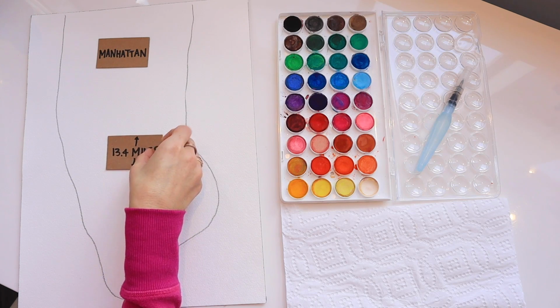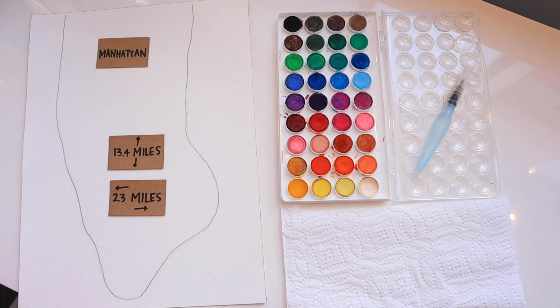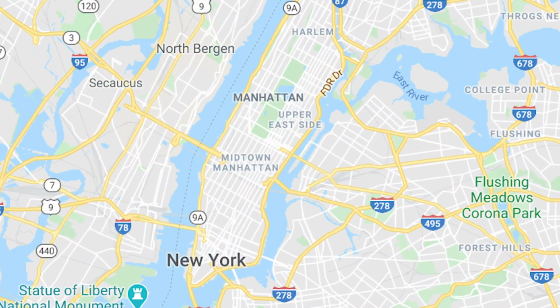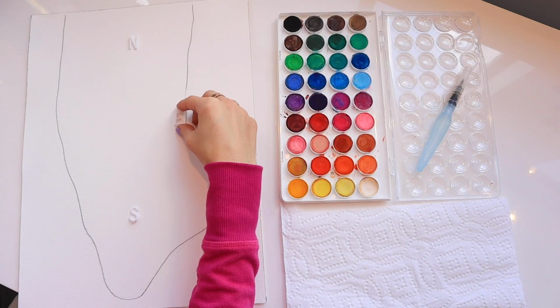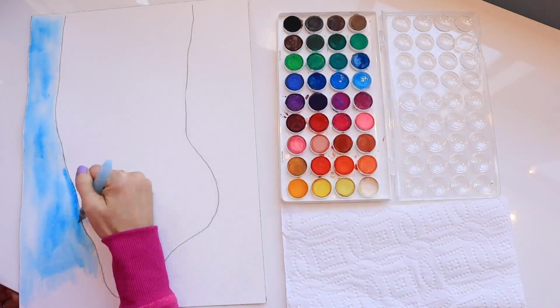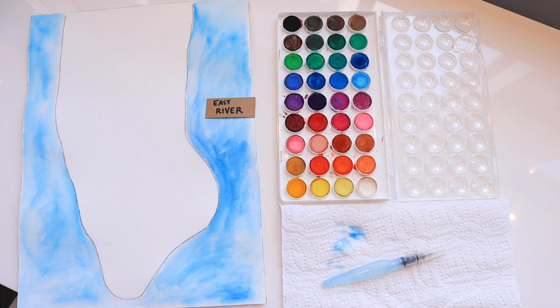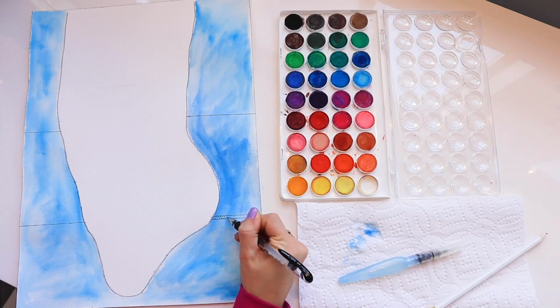The island is 13.4 miles long and 2.3 miles wide. It's not exactly this straight on a map, it's actually a little bit more diagonal, but people on the island refer to this as north, this as south, this as east, and this as west. Manhattan is an island, so on the west side is the Hudson River, and to the east is the East River. It's connected to other places with bridges and tunnels.